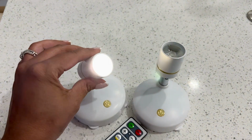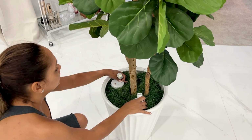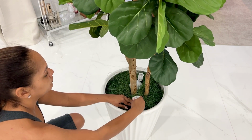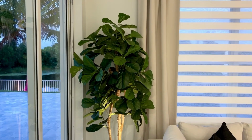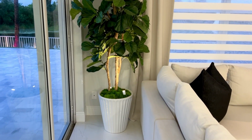TikTok made me do it. I saw this DIY using these spotlights that are battery operated, and I had to give this a try. Here I am just setting them in and moving them around to get the way I want it. I added new moss to this plant because the one that it comes with looks really fake. But anyways, this is how it turned out. It's a simple DIY.